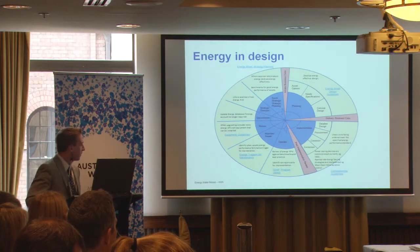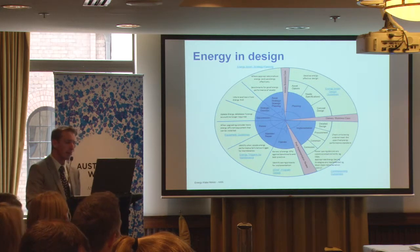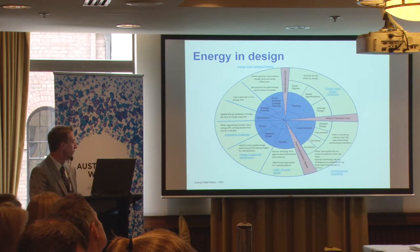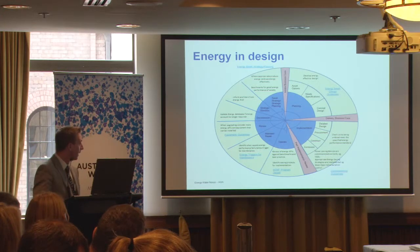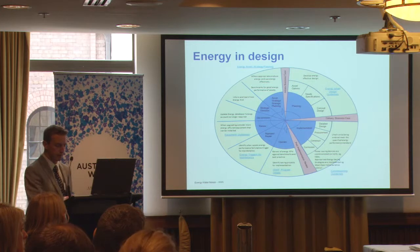So this diagram represents the asset cycle and where we intend to play within that. So far, I've described energy efficiency projects that involve retrofit. We're looking to get involved in the planning, design, renewals, maintenance areas. So for example, a very simple example is getting maintenance teams to replace broken fluoros with LEDs. So we have a strategy for each of those areas that we intend to carry out shortly.